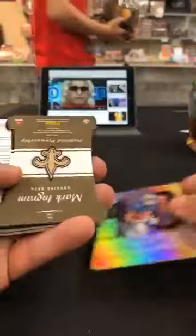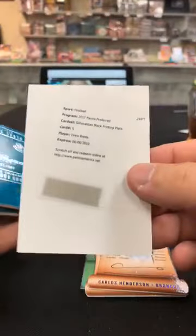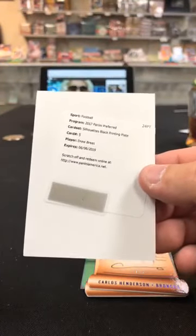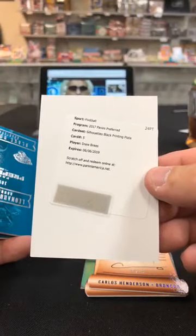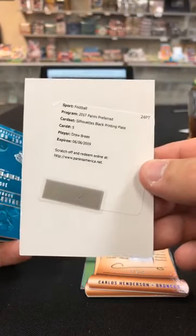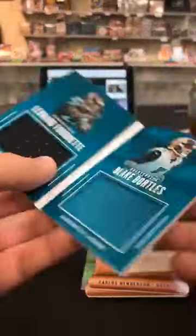Switzer. It's got a little bit of a nick. Ingram. Carlos. Drew Brees. That's the 101. That's the silhouette auto patch 101, Drew Brees. Damn, Herminio. There you go, bro. Fournette, Bortles. Good box.